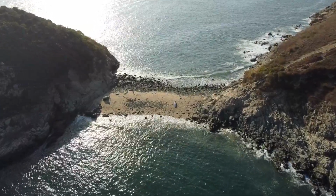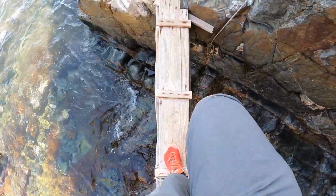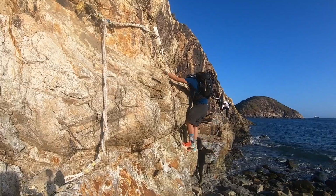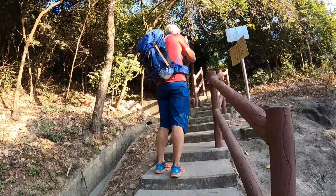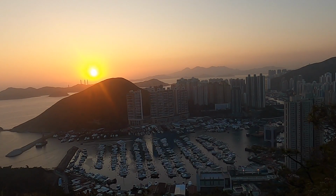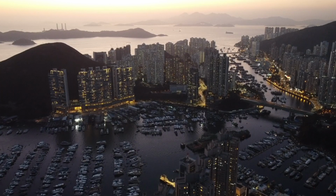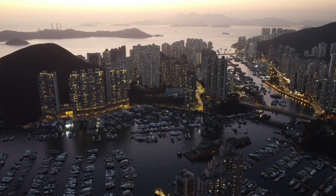Once off Ap Lei Pai, head left along the rocks. There's a lot of infrastructure with ropes, ladders and wooden bridges that makes coasteering here reasonably easy and a lot of fun. If you have time and want a spectacular spot for sunset, we suggest crossing over the harbour to Aberdeen and hiking halfway up Brick Hill. It's a perfect end to the day.